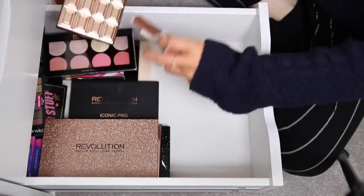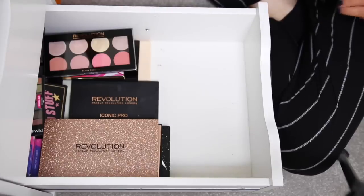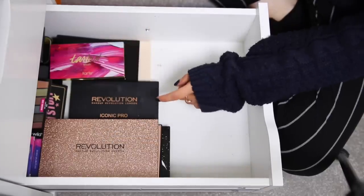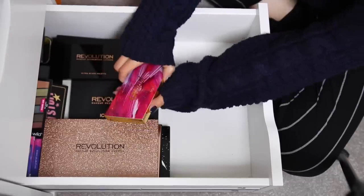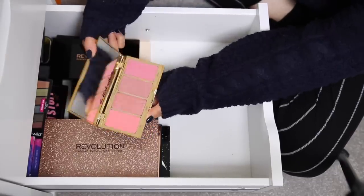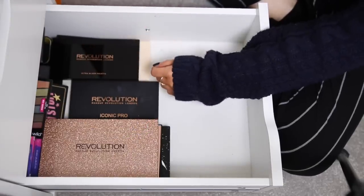Yeah, I don't need it. I've got so many eyeshadows, I really don't need all of these. There's nothing wrong with them, I just don't need them. Revolution Blush Palette, that's quite nice. I will keep that one. The Tartiste, I can never pronounce that, blush palette. This was one of my first fancy blush palettes that I got, so I will keep that forever.